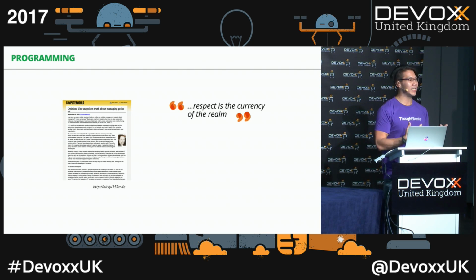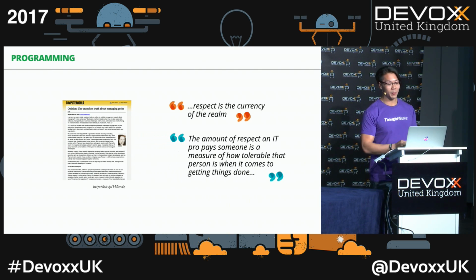And so we also need to be able to keep our skills, to a certain degree, up to date so that we build respect for the team and we understand the implications of what those tools or choices are. The other side of this article is talking about how the amount of respect an IT pro pays someone is a measure of how tolerable that person is when it comes to getting things done.